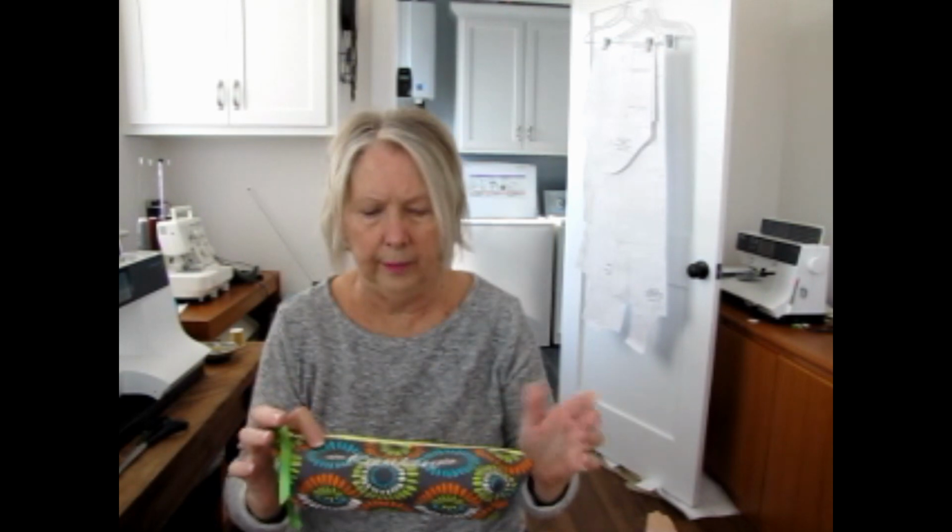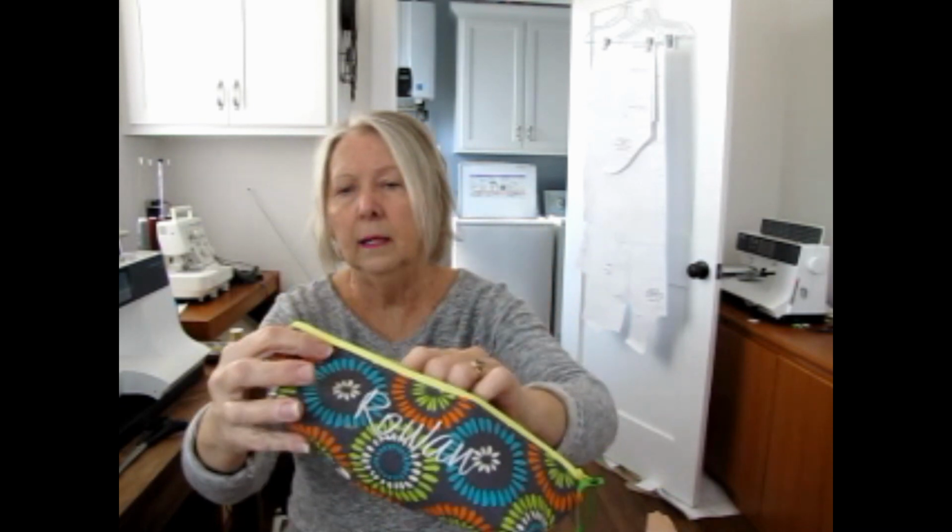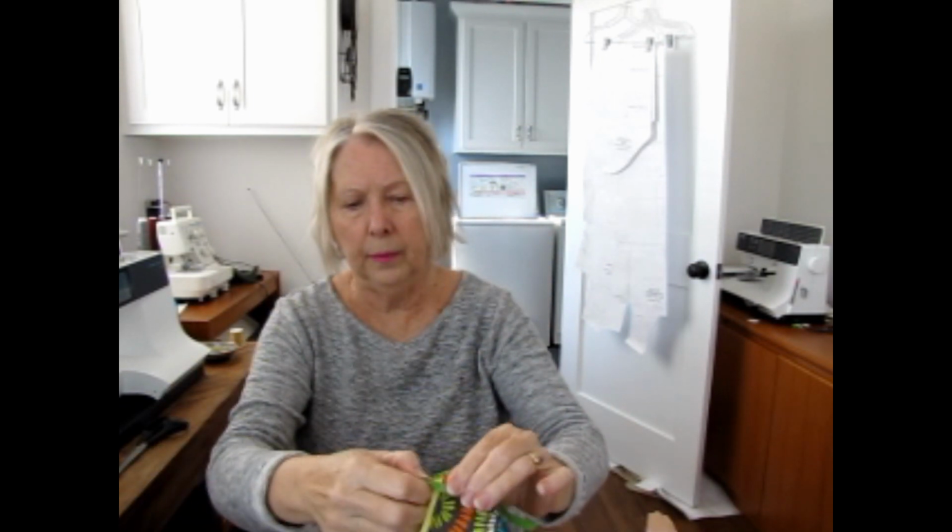This used to be a free pencil case from a place called Lorelei Jane, and it's no longer on the website. So I still had the pattern piece, but not the instructions. So I just had to work it out, being able to layer everything properly. It's got some iron-on fleece batting on the inside, and there is a lining. The lining is just a white lining, but I didn't screw it up.